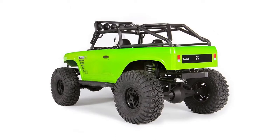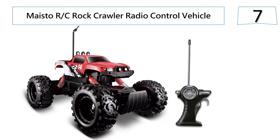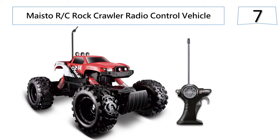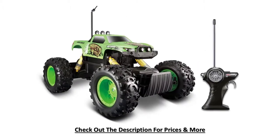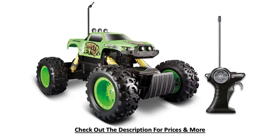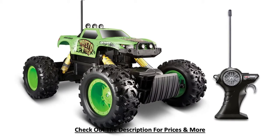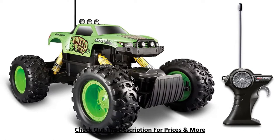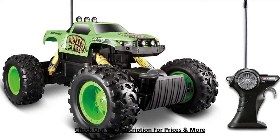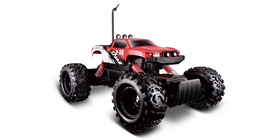At number 7, Maisto RC Rock Crawler Radio Control Vehicle. This one may come in different colors but features two powerful motors for extra strength to conquer those rocks and valleys. It uses 6 AA batteries for the vehicle unit and 2 AAA batteries for the remote. All these are not included when you purchase it. Its TPE tires help bring about better grip and traction even on deep inclines.